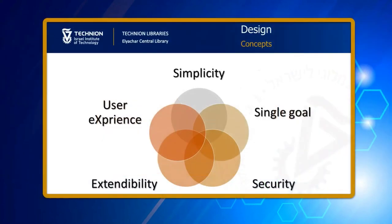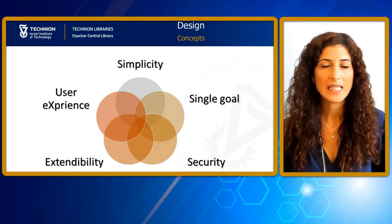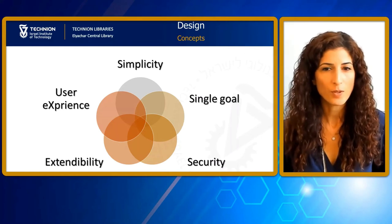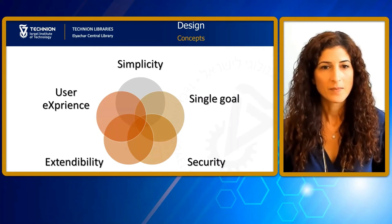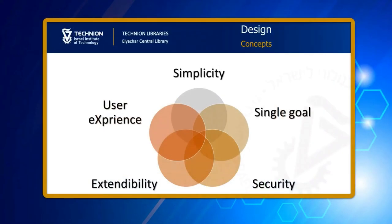Security. It was mandatory that the system be fully secured using the existing single sign-on authentication. Next one is extendable. We learned from previous projects that the requirements and needs are evolving. So the concept of extendability is very important to keep the service relevant to the changing needs. Last concept is user experience. We worked with the library UX designer to create a simple and intuitive experience for the user.